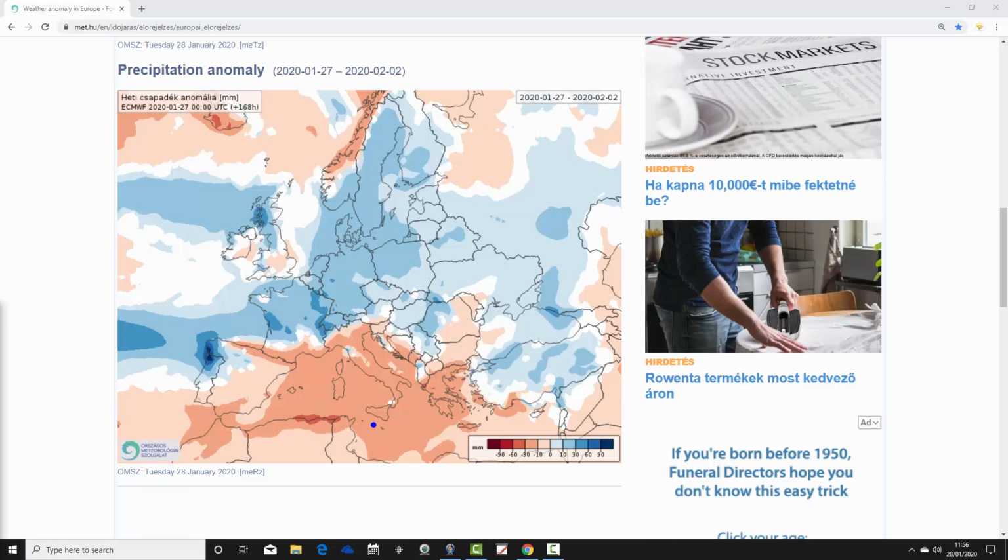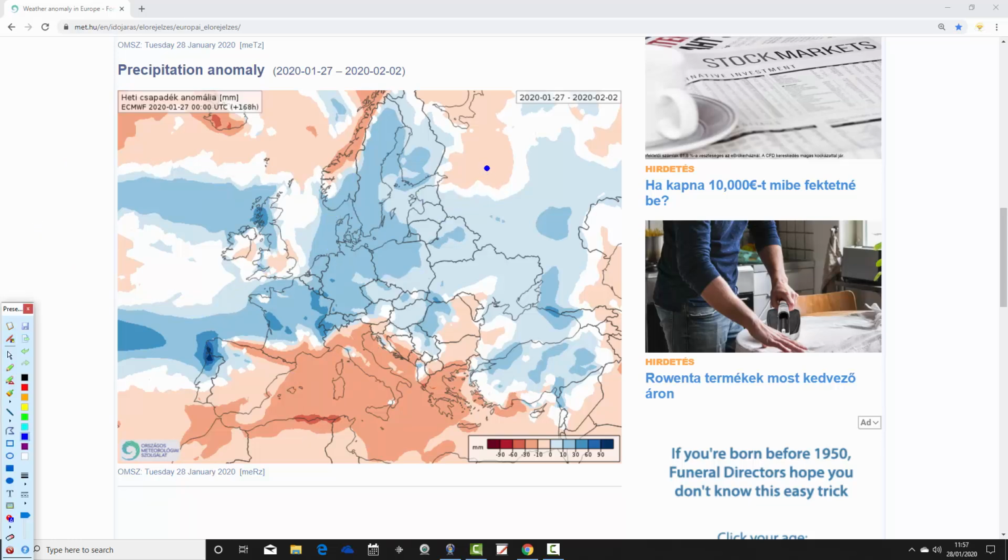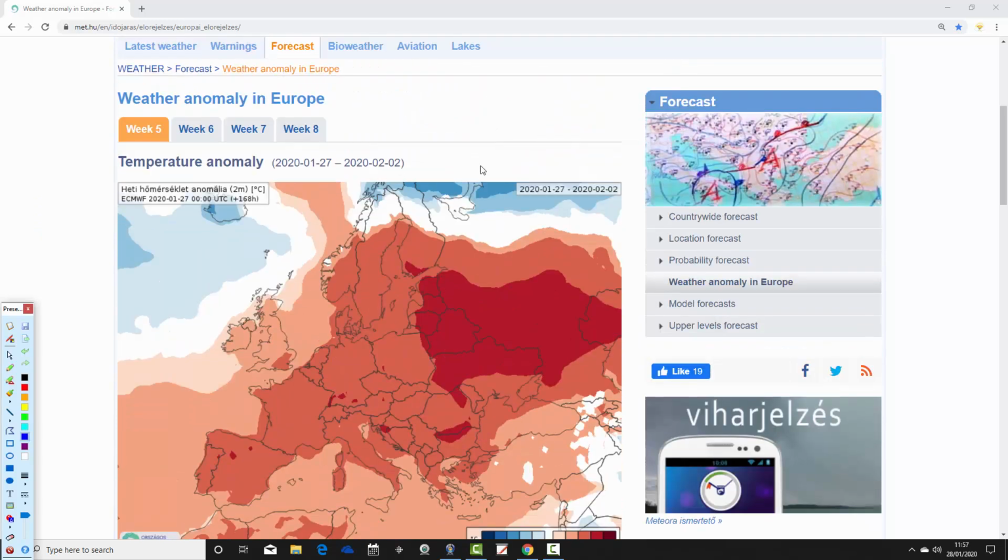It looks like the basic pattern is pretty westerly, high pressure through much of the Med and low pressure up here, bringing the unsettled conditions and the jet stream into northern, central and western parts of Europe.